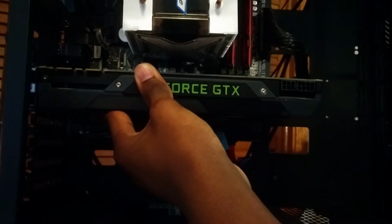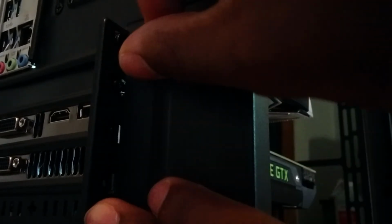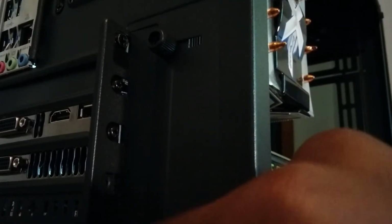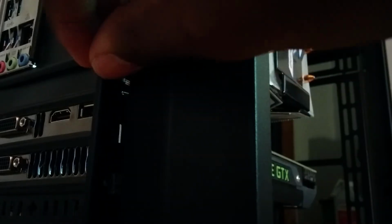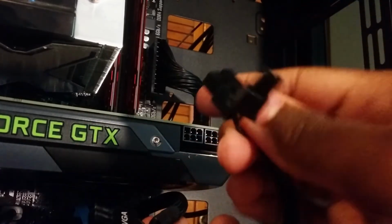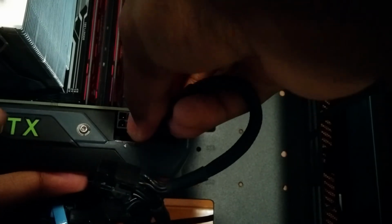Now grab some screws from the bag of case screws and screw the card in place. Now before we move on, look for a power supply cable labeled VGA. Plug in one 6-pin VGA, leaving the extra 2 hanging to the side, and connect the other 6 plus 2 pin together and connect it to the 8-pin connector on the card.